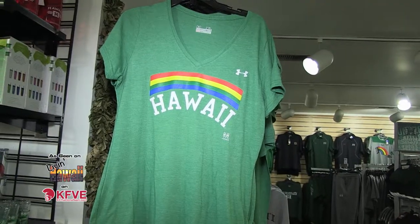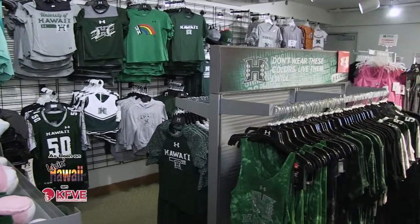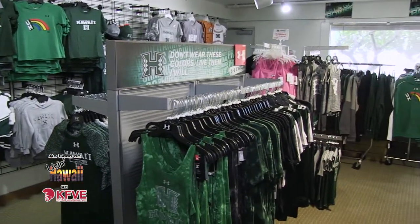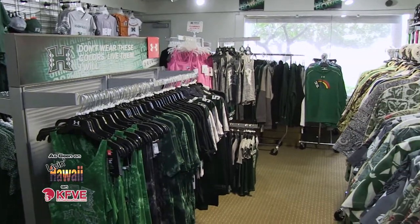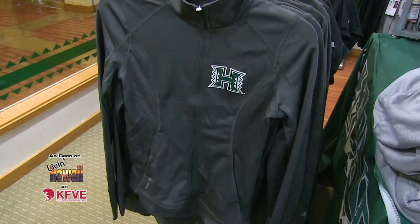Oh, nice. I see cute little stuffed animals for kids. I see outfits for toddlers, and even if you want to dress your baby up in a little baseball outfit, how adorable. I was a UH dancer, so I would shop and try to find the UH green. And now you have so much variety for women. I think that's fantastic.